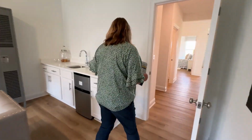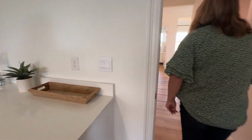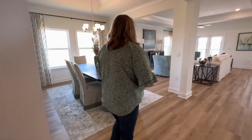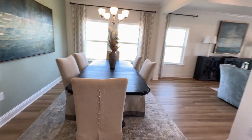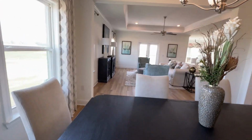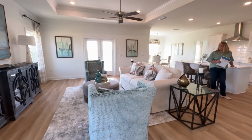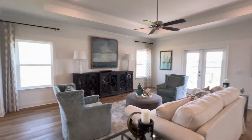Now this home has quartz countertops. Granite does come standard in all of the bathrooms, the kitchen, and in the bonus room. Now let's go out to the main living area. You have a dining room that's open to the main living room. You'll notice the tray ceilings in these 2 rooms. And then it's opened up to this great kitchen.